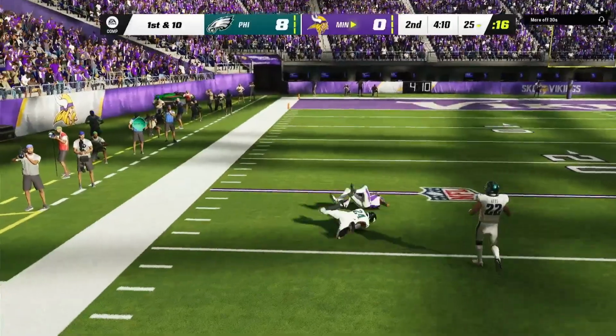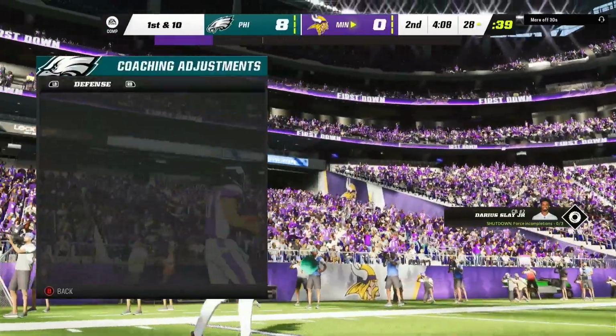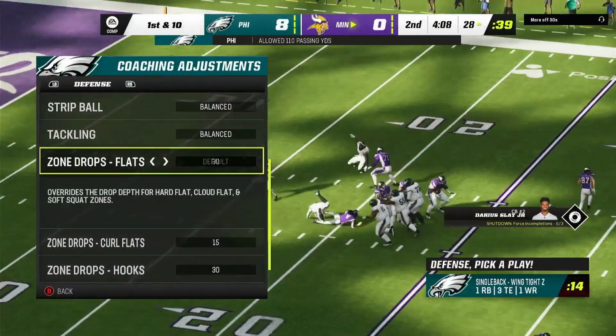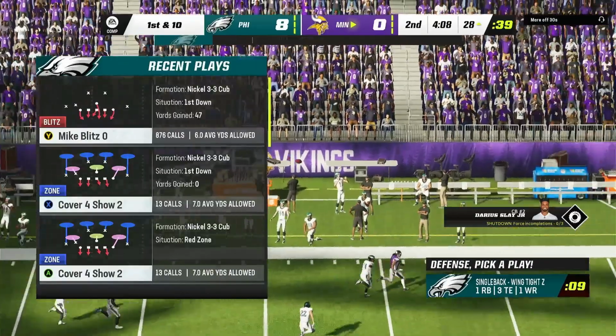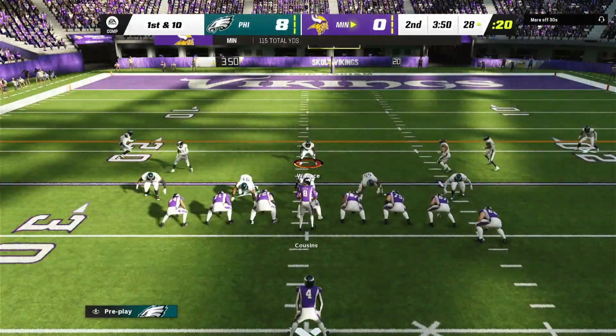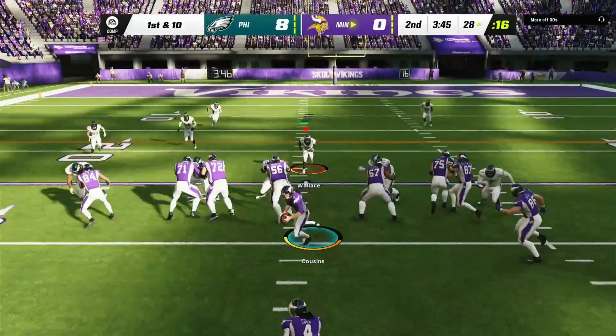He's got a man, complete. And he's going to be taken down at the 28-yard line. And that might be exactly what they needed to wake up this home crowd. They haven't given them much to cheer for so far, and never underestimate the effect the home crowd with you can have on a game.